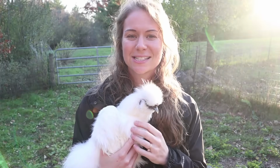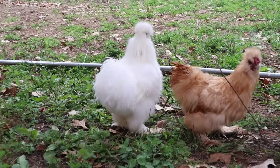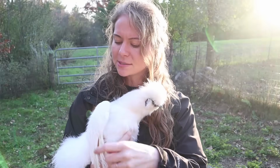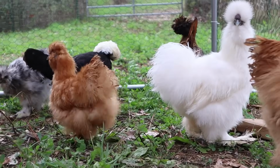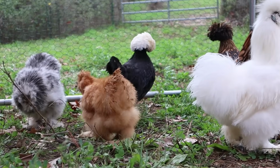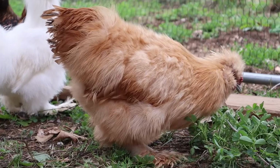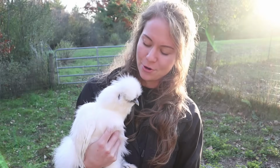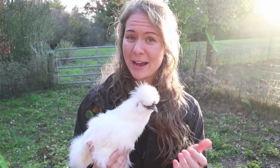One of the things that sets silkies apart from most other chickens is they don't really have those thick outer layers, their flight feathers. They do surprisingly have a couple of them, but they are almost entirely these super soft, downy feathers, so they really are very soft, very fun to cuddle chickens. That doesn't necessarily mean they're cuddly, which I'll go into in a second, but I mean, really, how can you say no to this?